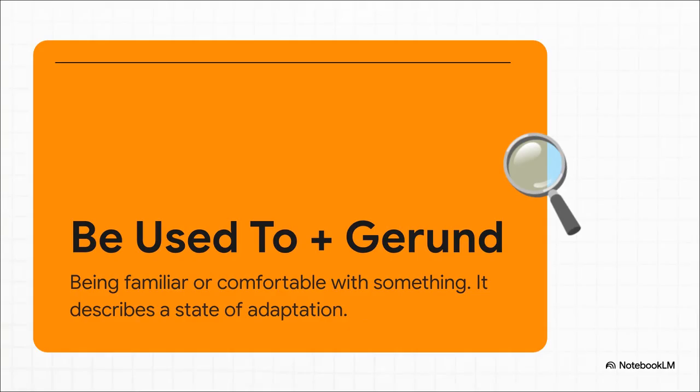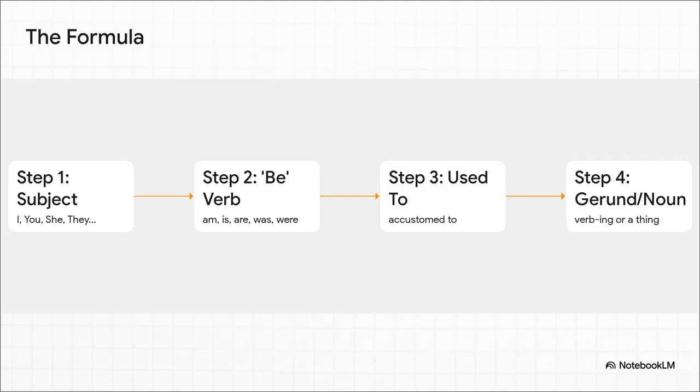Be used to is all about that feeling of familiarity. It means you're comfortable with something because it's not new or strange anymore. You've adapted to it. It's become normal. And there's actually a super simple little formula for this. Think of it like a recipe.